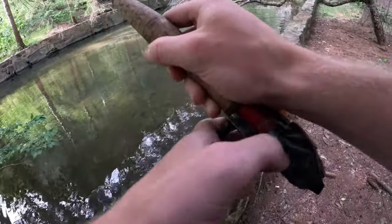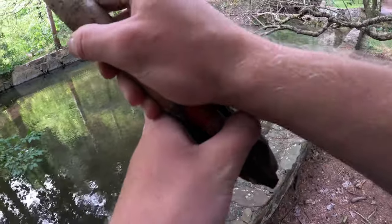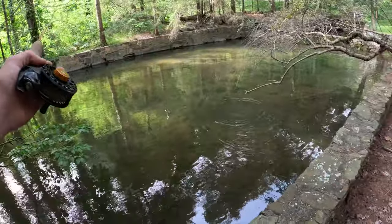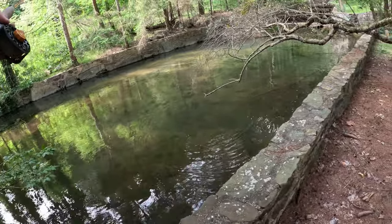Alright, he's coming towards me. Hopefully you can see him there. Oh gosh. Oh, that was scary. He almost knocked the nymph off. There's a tree branch right there.